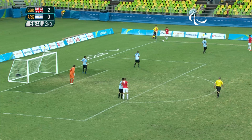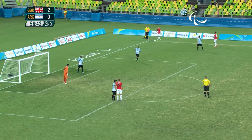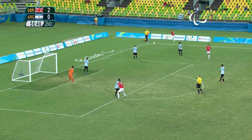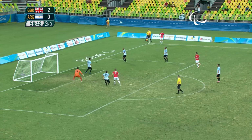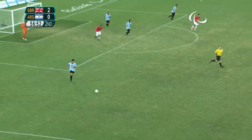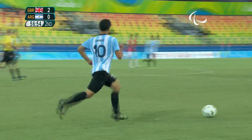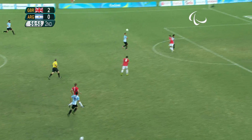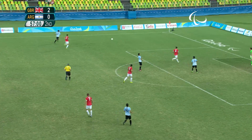One of those games you just get caught up in. I think the British team is just completely involved in it now. Little over 3 minutes remaining. Britain with a man down after the sending off of Liam Irons. And even though they're 2 goals up, it's a big handicap having 1 player fewer on the field.